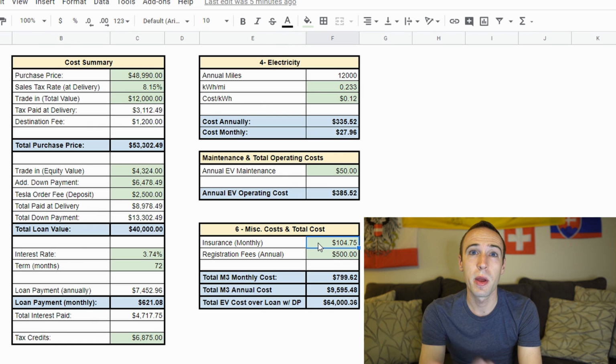As far as insurance, I pay about $105 a month, but it's important to note that insurance rates vary wildly across different regions and states. And this is below average for the state of Colorado. On top of that are registration fees, which unfortunately are very expensive here and are based on the purchase price and age of the vehicle. So I put $500 annually here, but that's more of an average. My first year registering, this was closer to $800, but every year it'll go down a couple $100s. So I figured this was a good average over the life of the loan, which is what I was calculating here.